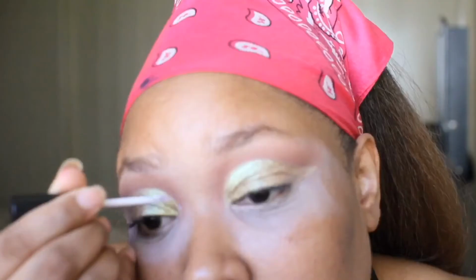So now we're going to go ahead and add a little bit of glitter. I'm going to go into this glitter here. It's like a confetti glitter. It's really pretty.